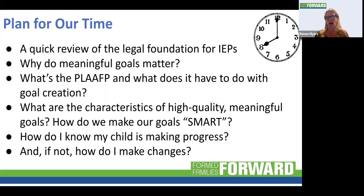What are the characteristics of high quality, meaningful goals and how do we make our goals SMART? And also, how do you know if your child's making progress? And if they're not, how do you make changes in their IEP?